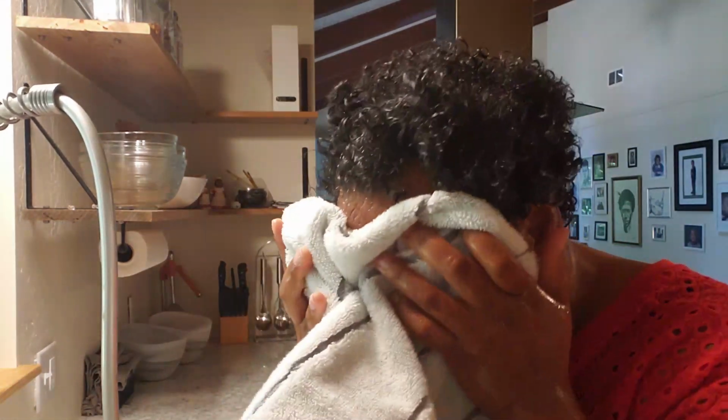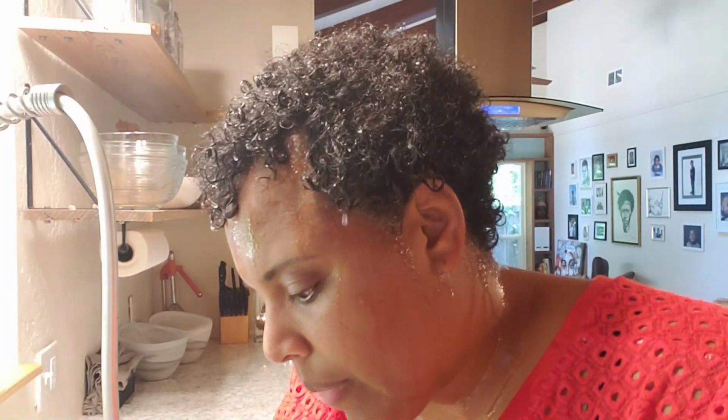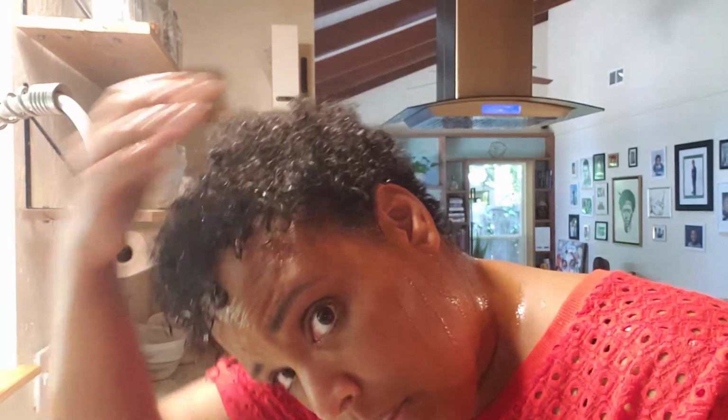Okay. All right. My hair doesn't feel completely stripped, but it doesn't feel hydrated or moisturized either. This is just for clarifying. It's supposed to be clarifying shampoo with moisture. So my curls are still here, which I would normally expect with my hair. But it definitely doesn't feel like it's moisturized, although it doesn't feel completely stripped either. Somewhere in the middle.